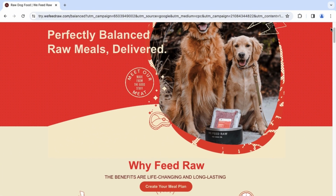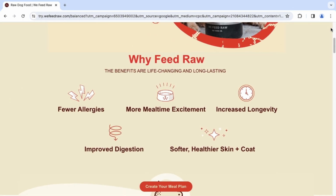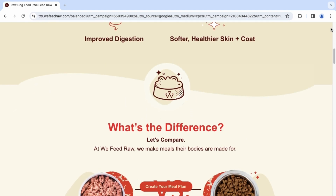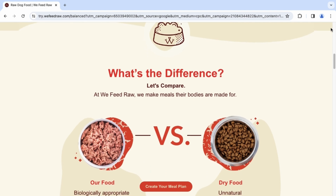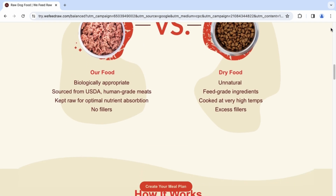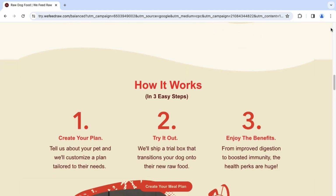This pet food brand belongs to that outlier group I mentioned earlier. Unlike the Farmer's Dog or Ollie, which delivers a cooked product, We Feed Raw's food is, well, raw. The food does go through a process to eliminate foodborne bacteria. Although dogs process raw meat differently than humans do, the product is still 100% raw.